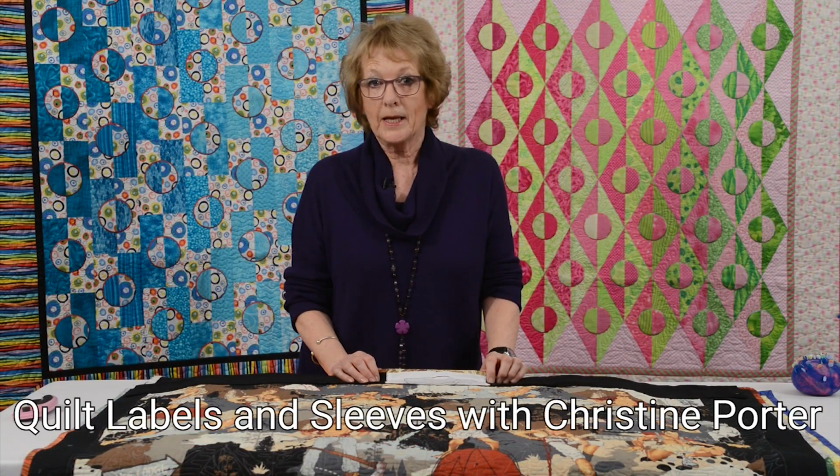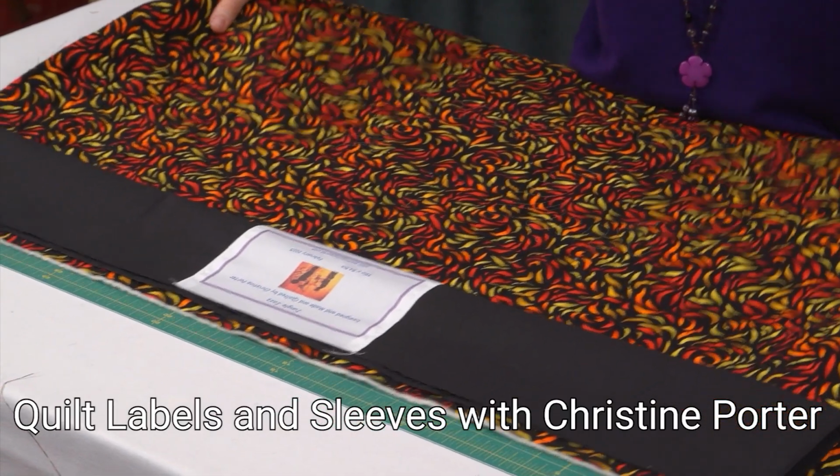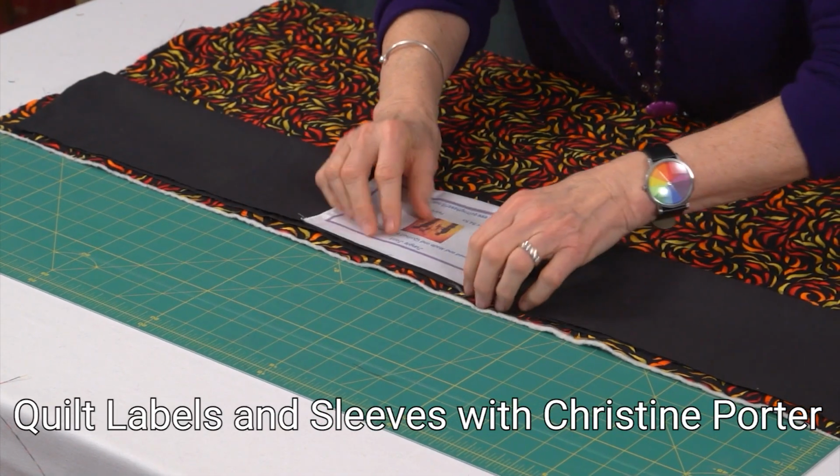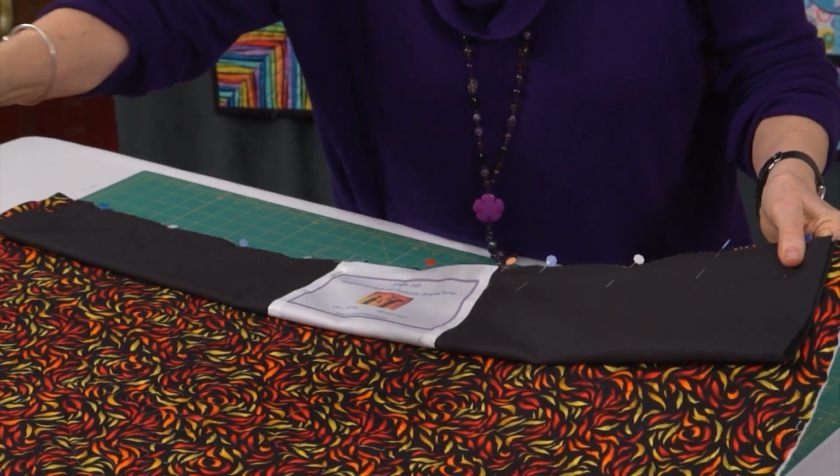Christine Porter is back in the studio, showing us how to put labels and quilt sleeves on our projects to help keep them safe and properly hung when we lend them out for exhibitions or competitions.